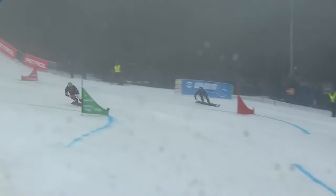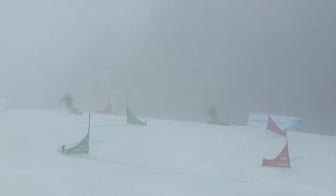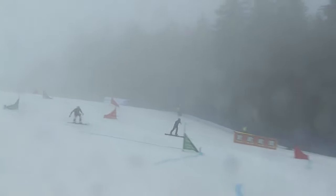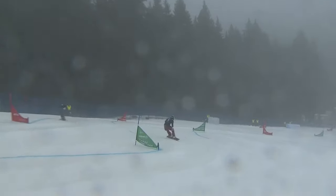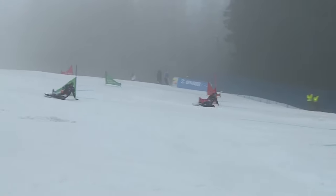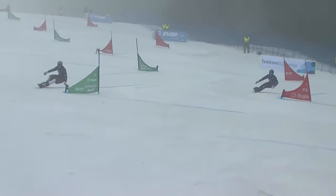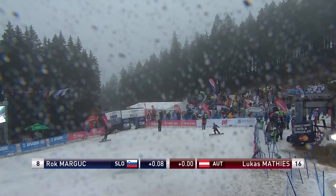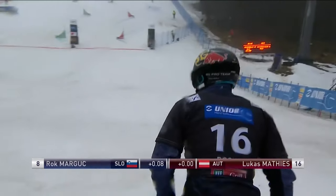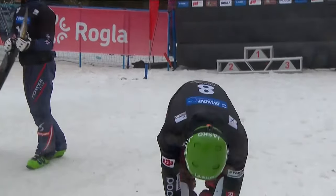What a nice start for Margoc on the blue course, but Mathis is focused here on the red. Doesn't matter what happens out of the gates, what happens across the line that matters. And look at the line that Lucas Mathis is taking here. So dynamic and aggressive. He's generating huge angles, bending that board, and that just ekes out that extra thousandths of a second on every single turn. But Margoc hanging on, and this is going to be very close across the line. Lucas Mathis takes it by 0.08 of a second. So the Austrian will take a slender advantage through to run number two.